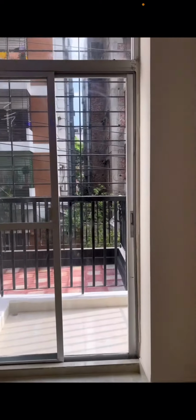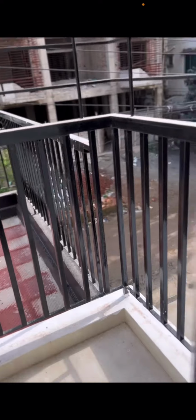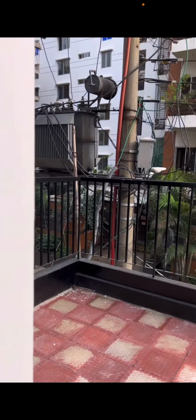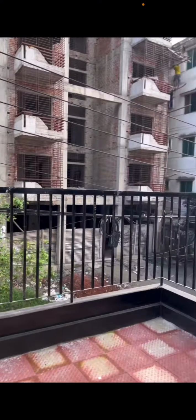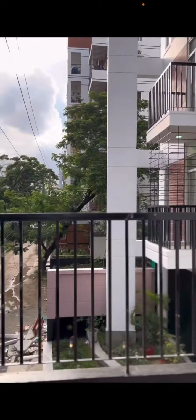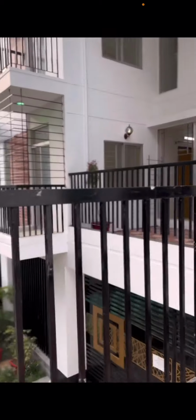And here is the terrace. Let's check out the terrace. The attached balcony and the terrace. Basically, this terrace is for gardening, and if you are a garden lover, then this is the perfect house for you. The perfect terrace for gardening.